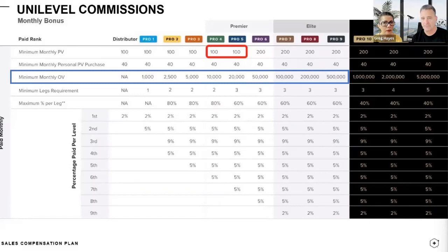Greg, can I add something to that? This organizational volume means all of your volume, including your customers and distributors. For Pro 1, you need to maintain 1,000 volume to get paid as a Pro 1. Pro 2, you need 2,500 to get paid as a Pro 2, and so on and so forth. So also, this is important, what Greg is discussing about the organizational volume, because this determines your rank, okay?